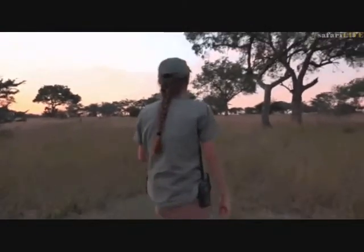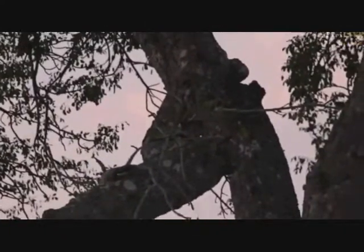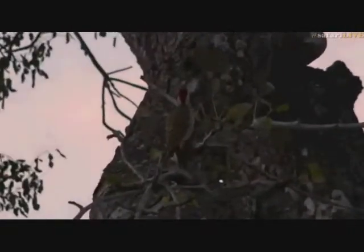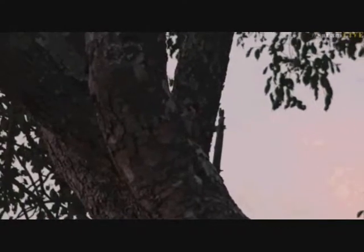Thanks, Lou. Oh, really nice bearded woodpecker. Can you see it there, Seb? You got it? Yeah, well done. That was a nice surprise. Bearded woodpecker hopping along the marula tree. Cool. It's a nice one for some of you to add to your bird lists. And disappearing off behind the tree.